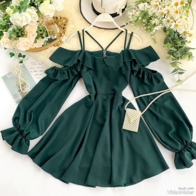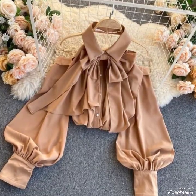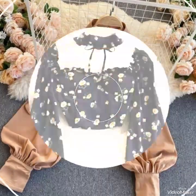With these tops, you will always be on trend and moving forward in fashion, viewers.